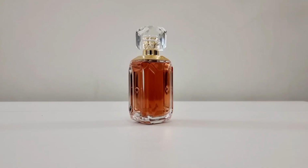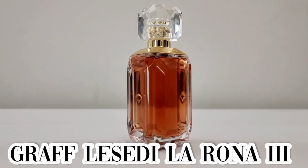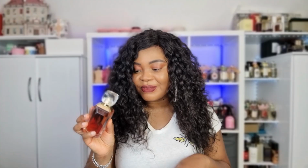Last but not least is this perfume by Graff. Now this perfume is called L'Essentiel, Lalune 3. Now this I got for a really good bargain, right? These perfumes normally retail for like 350 pounds because the brand is a jewelry brand and they pride themselves in the finest jewelry.